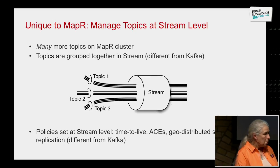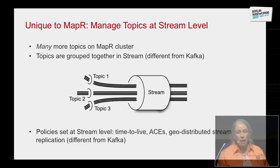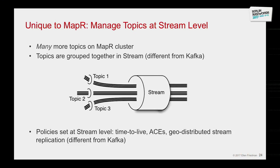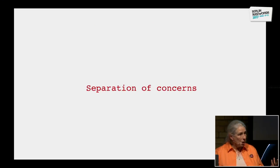MapR Streams works similar to Kafka in many ways. You have topics. A couple of differences, though, in this case is that you can have hundreds of thousands or millions of topics easily running on the same machine. You collect those together into a first-class object called a stream, and that's where policies such as time to live and replication are set. And so it really makes a difference in the sense of, if you, the developer, are building this application as a consumer from this stream, it doesn't matter if that data source is in the same geographical location or, with stream replication, if it's halfway around the world. That's not a concern for you. And so you really separate that, and you get a huge advantage.